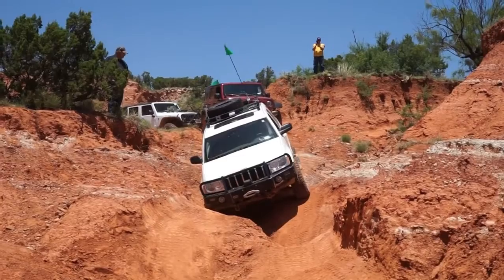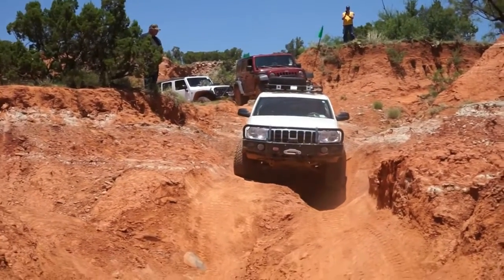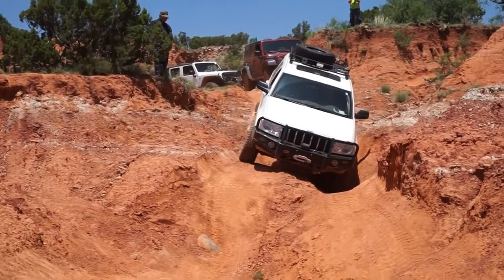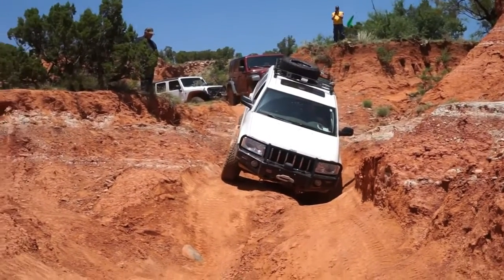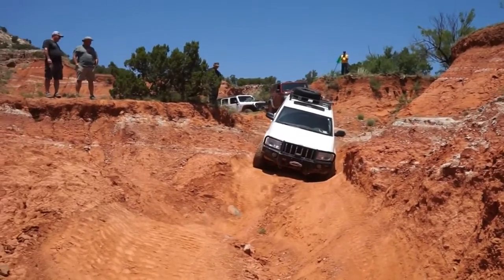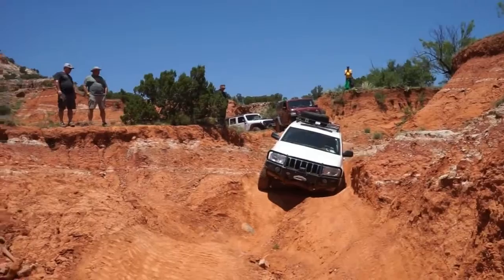Here you can see that he's got his driver's rear tire up in the air for a minute. He's now got his passenger rear tire up, and I think in some of these video clips you can see that the tires all continue to turn at the same rate, and that's that Quadra-Drive system locking up the drivetrain on its own as soon as it detects wheel slip. It's a very responsive system. It's a pity that Jeep doesn't make it anymore.